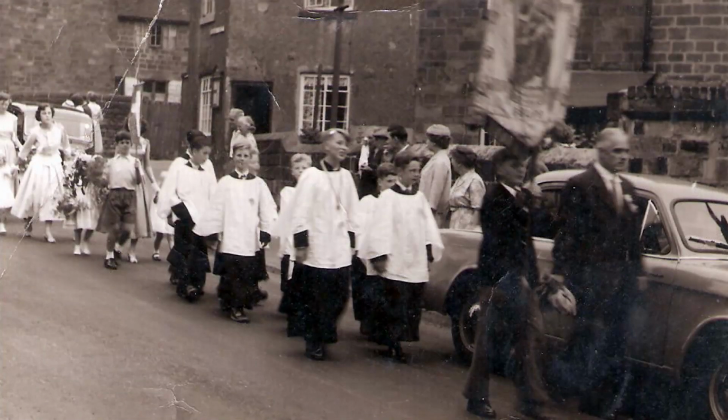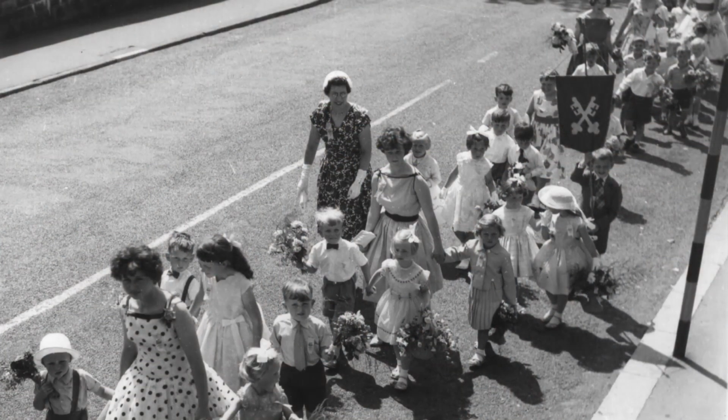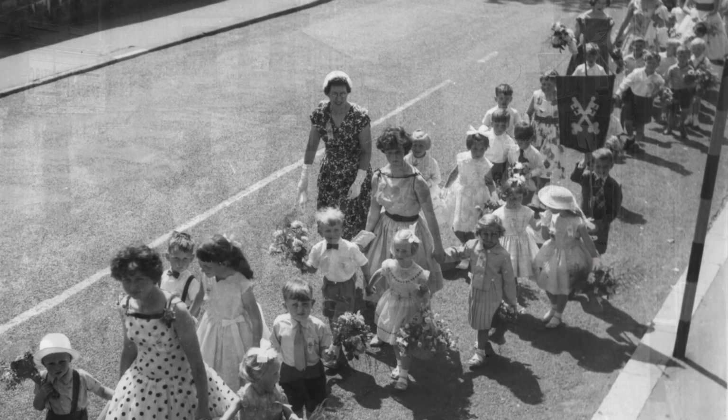The St. Peter's patronal processions continued after the Second World War. Here are the choir walking down Chesterfield Road behind the banner. You can just see some of the old houses on Shortlands to the right. They were demolished in 1967 and a car park created. The Sunday school membership was substantial, so the procession could be quite long. Everyone in their Sunday best carrying baskets or bunches of flowers.